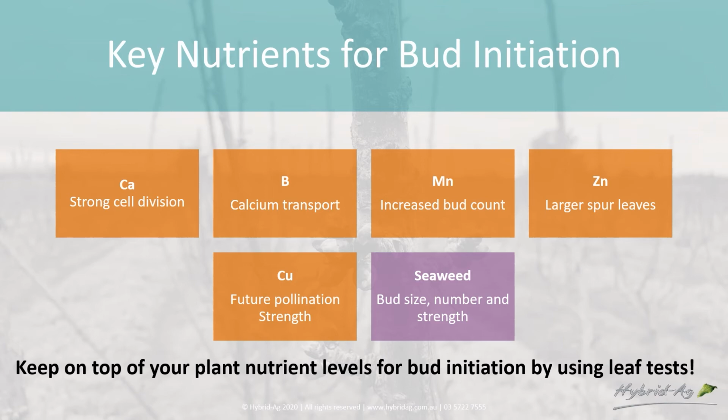Zinc is very important to be stored in the buds. It's important for getting larger spur leaf size as the buds burst in the springtime. Obviously, larger leaf, larger solar panel, more energy. Copper is especially important in your buds. Copper will help get or maintain strong pollen tube strength, which in turn will allow you to have stronger, more consistent pollination.